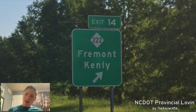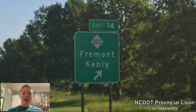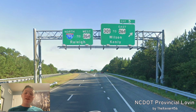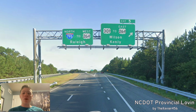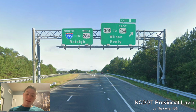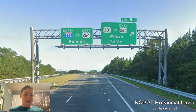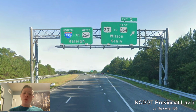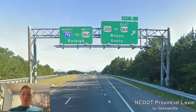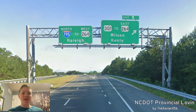Here is really our only NC route that we're meeting along the way, and it is NC 222. And it's signed for Fremont and Kenly. Here we're meeting US 301, and it's going to take you to US 264, and apparently they're getting signed for Wilson and Kenly. So yeah, 301 is taking you into Wilson, and I think that's okay, but Kenly is signed for the other way. No, not Kenly, that's where you actually meet NC 222. Why the heck aren't you signing Smithfield? Sign Smithfield here, not Kenly.